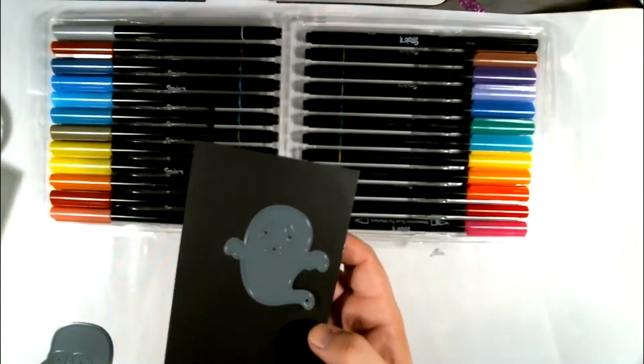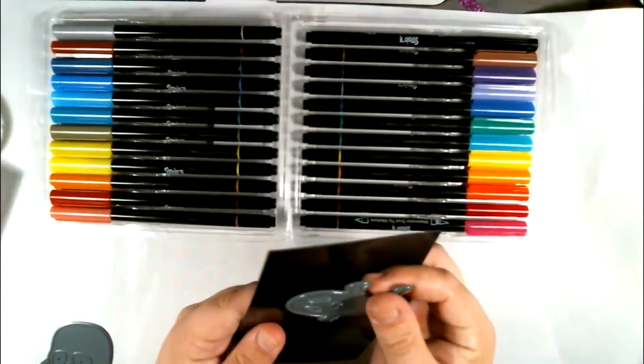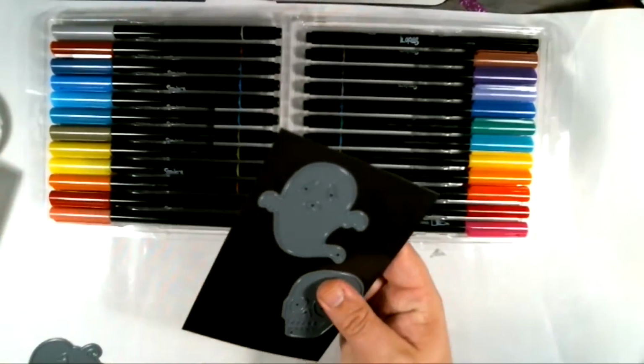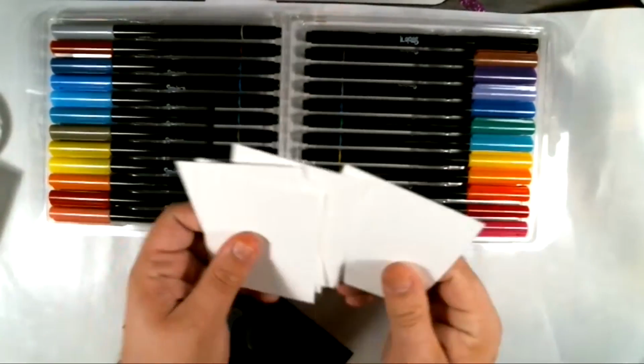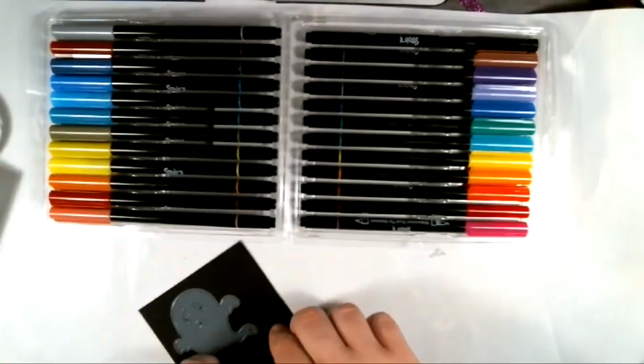So I'll keep them on. The problem is they don't really stick super well to this. I mean, I'll try to keep them on here. So we're gonna die cut these today with some of our heavy duty Brutus Monroe watercolor paper. I've already cut them down to the size, so it's easy to put it through the machine.